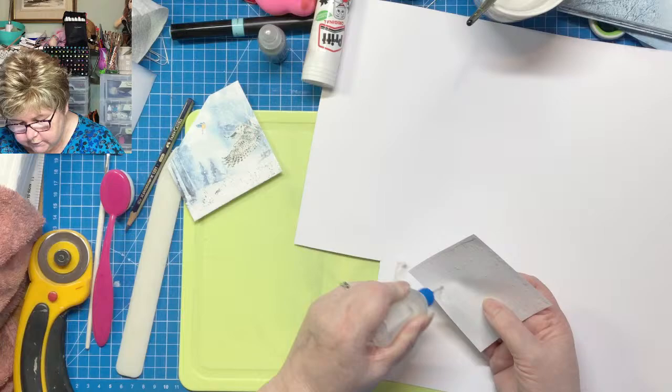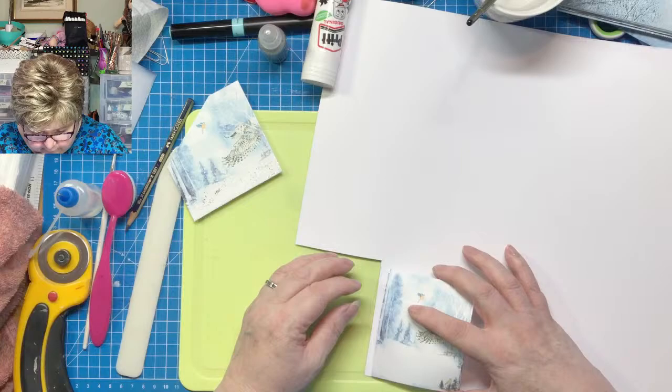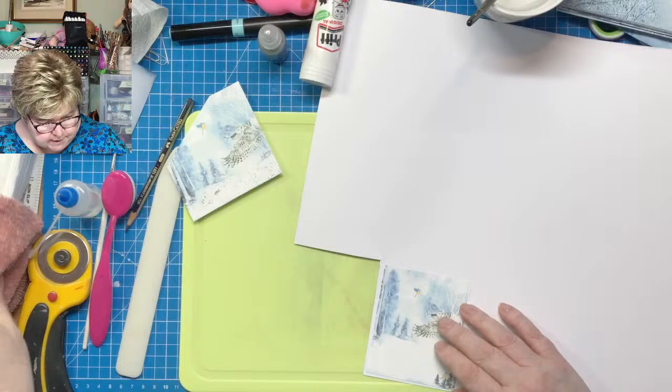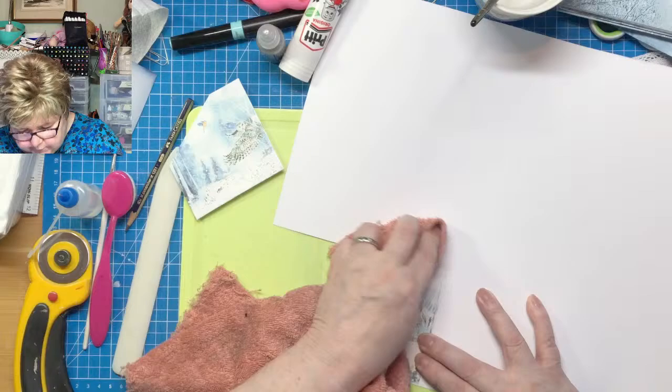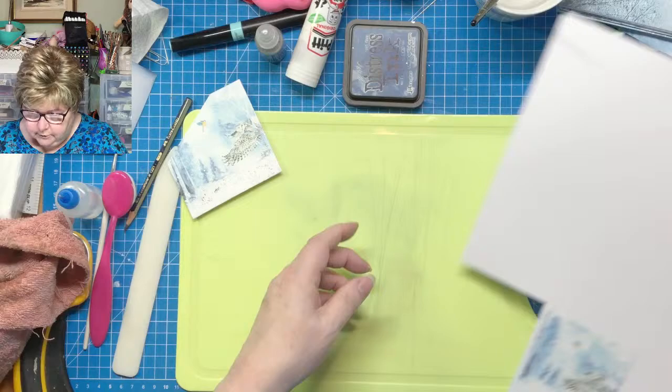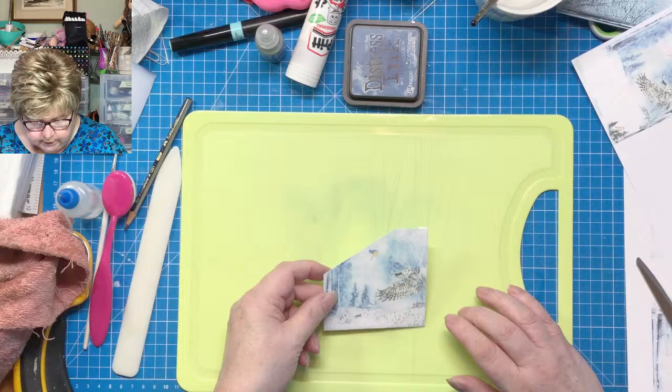Let's back this once again onto that white paper card. I want it to have enough substance that you can write on it. It doesn't matter if the glue comes squidging out the sides because I'm going to cut it off. Just leave that to dry for a little minute. This one, we've got it. I think there's enough glitter on there. I'm just going to ink round it.